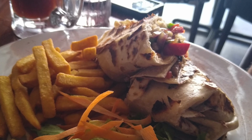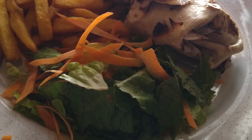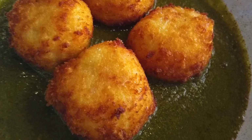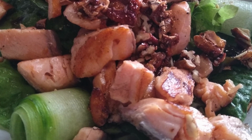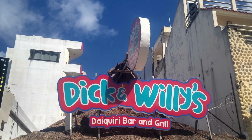The next place we ate at was a restaurant called La Capriccio, and it was also very good. The owner was very friendly. We were pretty much the only people in there at first. The food was good, as I said. And at the end, they took our picture, and then they put it on this bottle of alcohol. Mezcal bottle, yeah. So we ended up spending 3 days there.